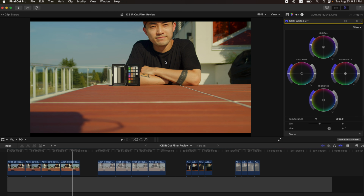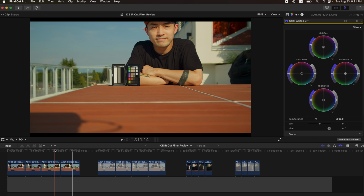If you pay attention at my shirt and the table area here, you can tell that it is removing the green tint from the PolarPro filter. For some reason, the IR cut filter is helping to remove that as well, which is really good. So this is after the IR cut filter. This is before. You can see that there's a really obvious green tint on everything. But after applying the IR cut filter, even the table clears out.